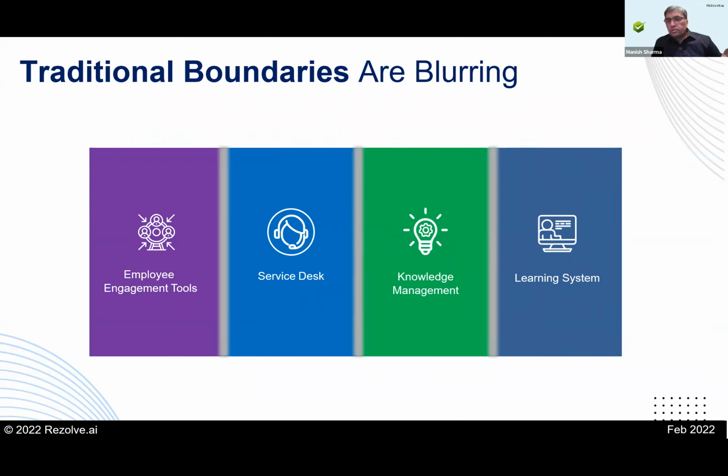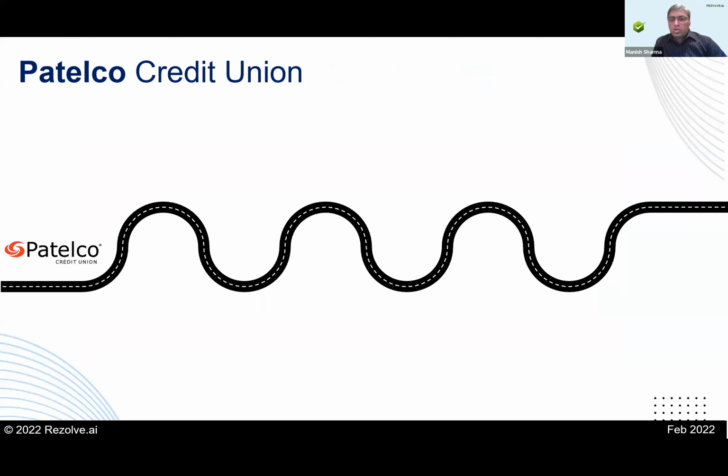So the point we are trying to make is that all these were artificially created different industries. But when you think about the employee and put the employee in the middle, you'll find that all these industries are catering to the same thing, which is employee enablement and employee support. I'm going to talk about a case study real quick.